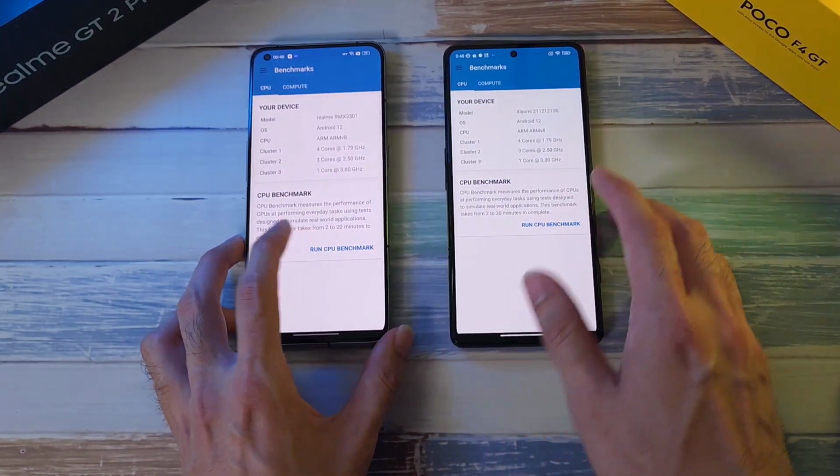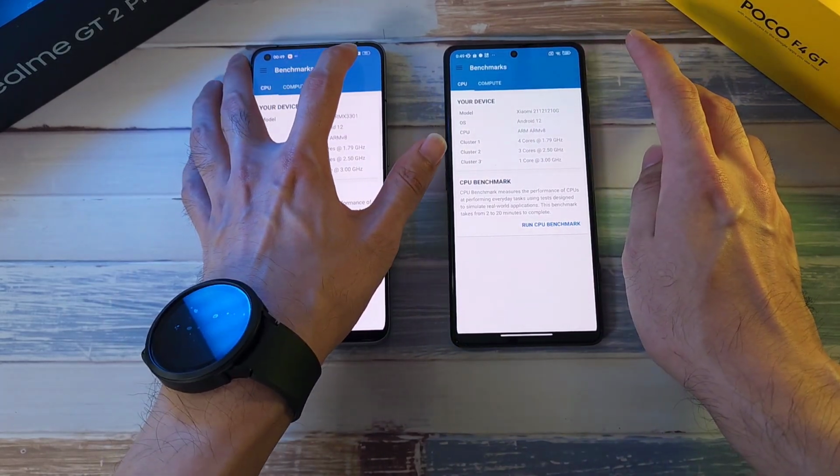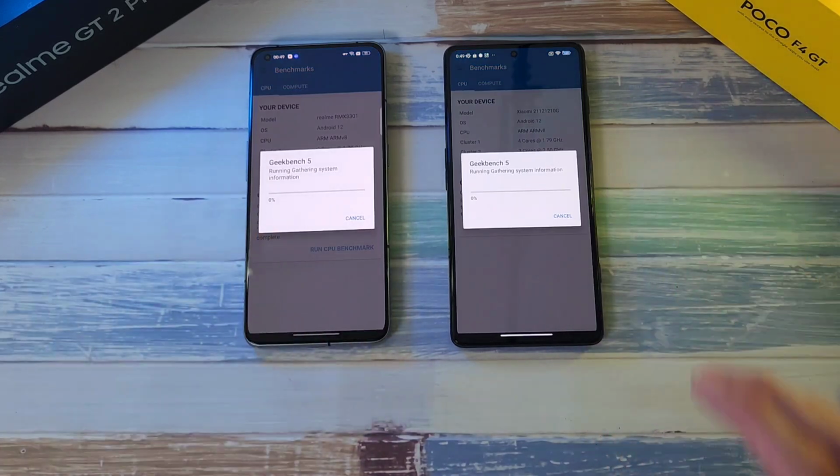Let's open up this app. Let's run this test, and just for your information, battery is still at 100% on the F4, and on the GT2 at 99%. 1, 2, 3, let's go, and I'll see you guys at the end when we do get the results.